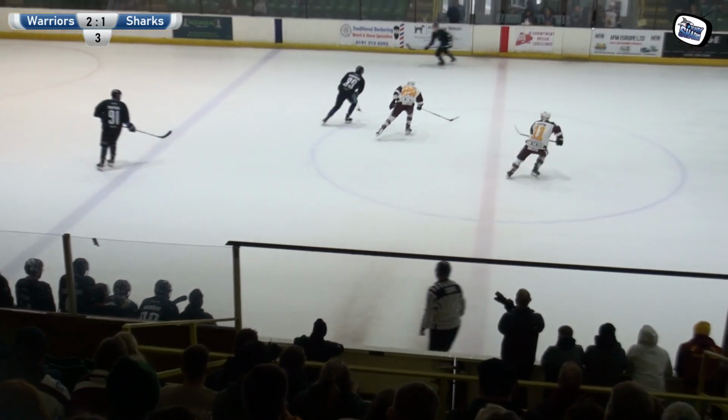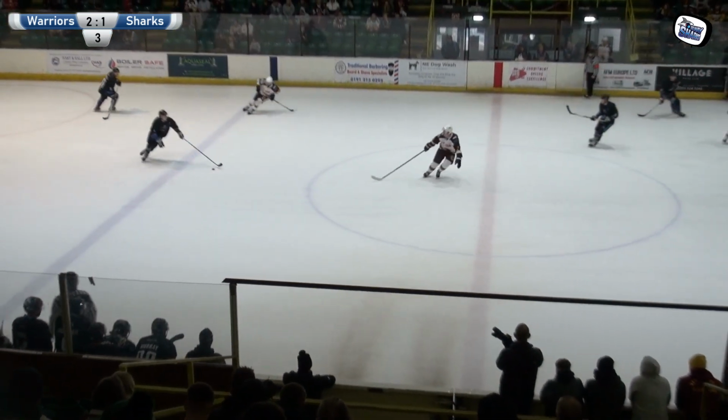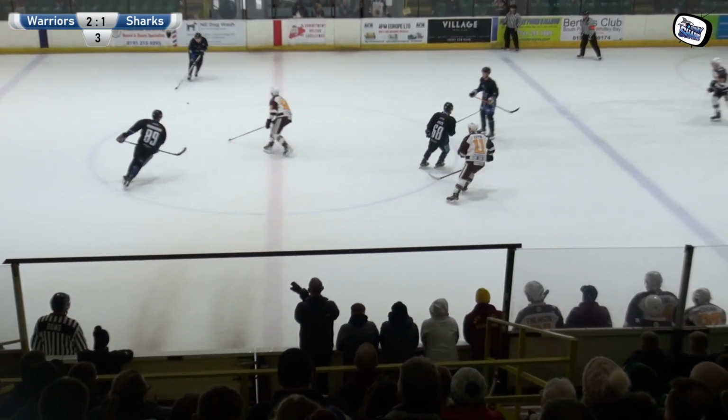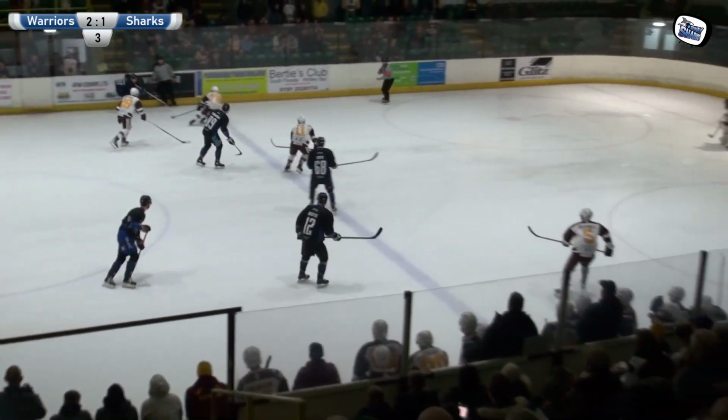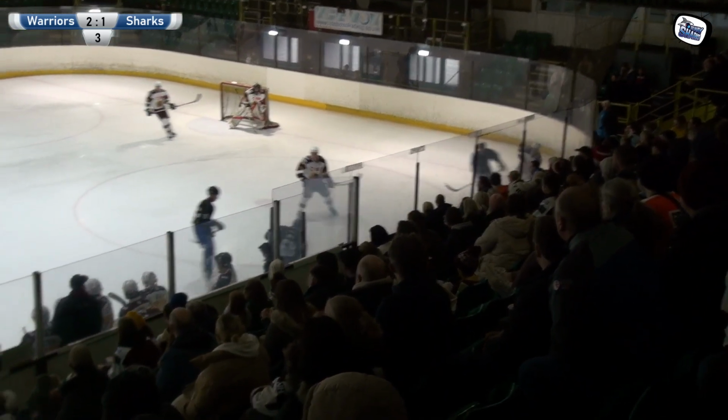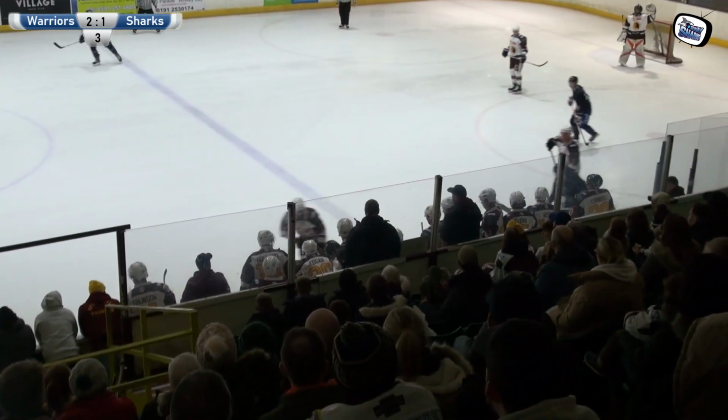And it's Scott Henderson, and they're in neutral ice just now. Just not gained that zone and had time to set up. And they've still not gained the zone. Henderson again over to Bentham. Bentham will dump that in and hope to get that, but the Warriors are defending this power play just textbook.